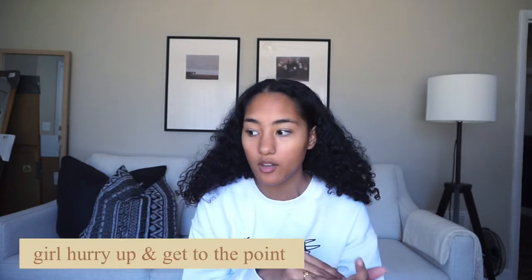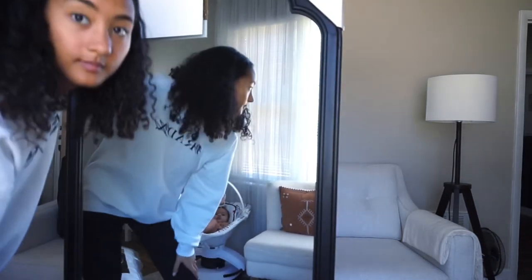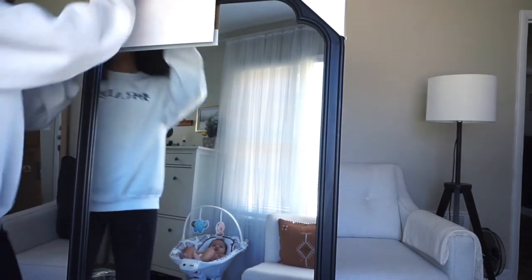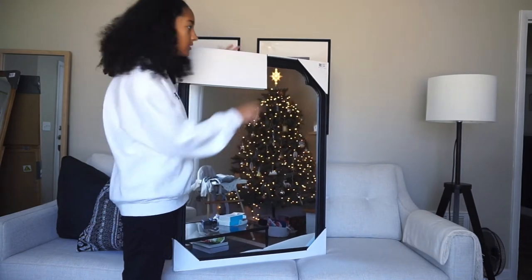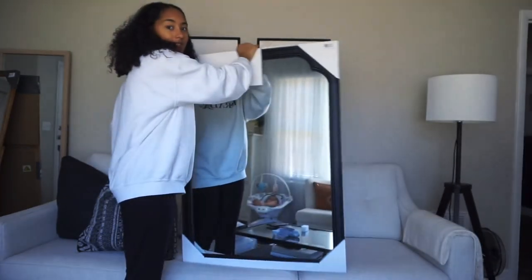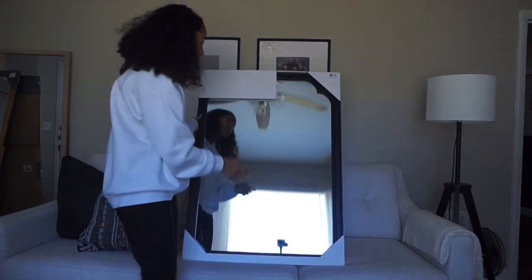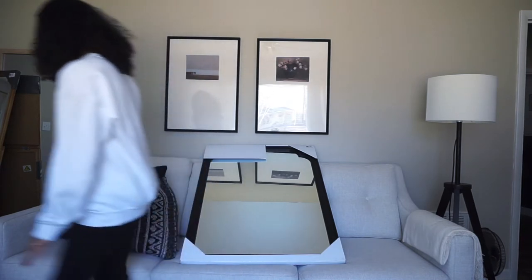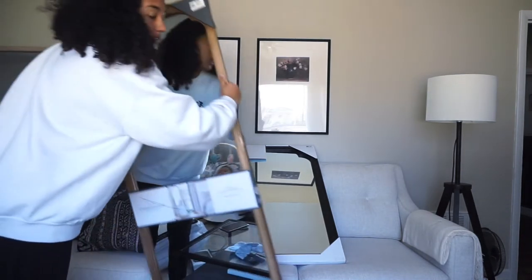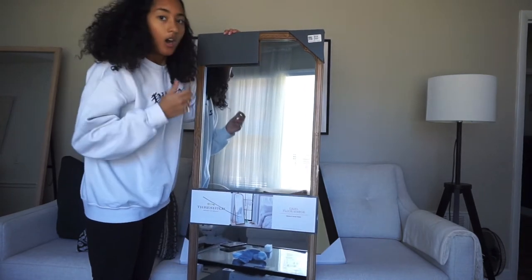And I love to go there. I feel like I go once a week. This mirror. Can you see it? Hold on. Yes, our Christmas tree is still up. I'll try to do a close-up for you guys, but I found this mirror and this full-length body mirror. Oh my gosh.